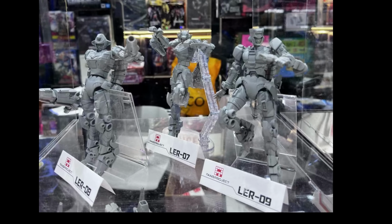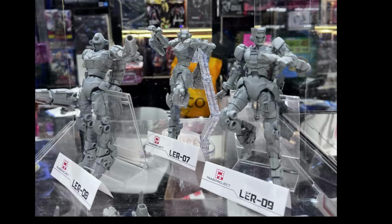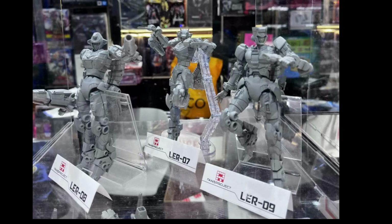And I think this was also on show with TF Source, but I'm not 100% sure about that. Fans Project Lost Realm prototypes. Now, don't have alt modes on this, and I was starting to question if these even transform, but we do know they make transforming Transformers, so why wouldn't they? And they had done some Dinobots in the past, or dinosaurs in the past, and with that, will be interesting to see what comes of this.